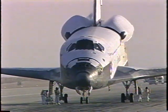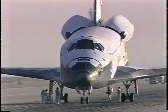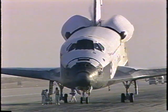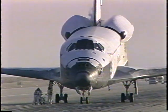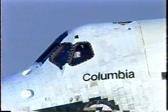Do you see good data for the hydraulic load test? Columbia, Houston, we saw good data, and you have a go to go back to normal on hydraulic system 3. Okay, that's in work. Go for 901 Pro.